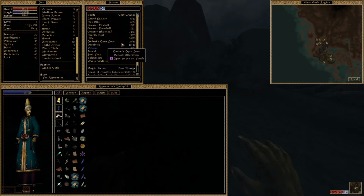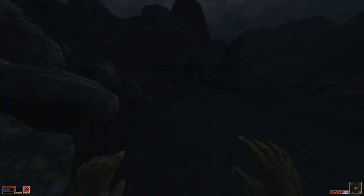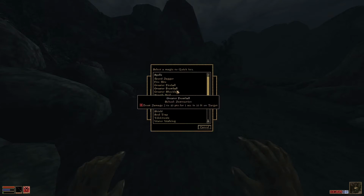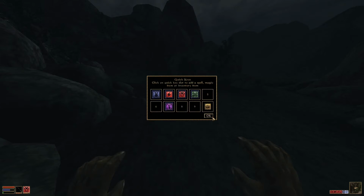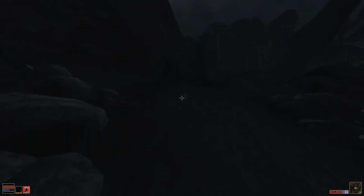Which I would actually prefer to use a more powerful spell on now. Yeah, hold on. Firebite is 15 to 30. Greater Fireball is 2 to 40. The average between those two numbers is the actual DPS that you should expect to see. But this is in 10 feet from target. That's pretty amazing, actually. Hold on. I think I prefer Shockball, personally. There. Perfect.